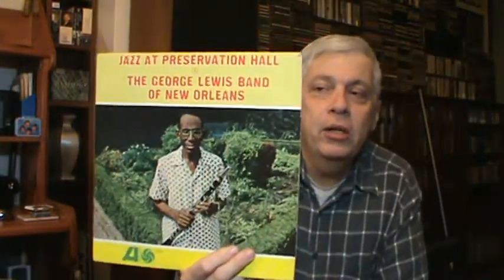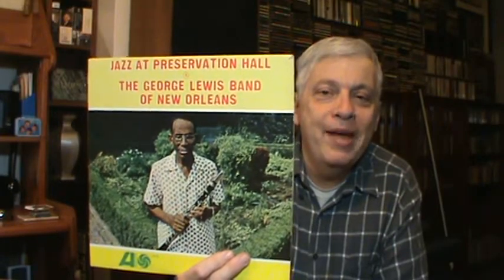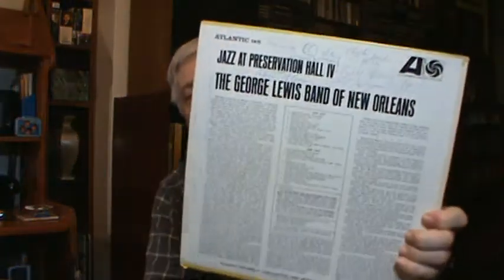It was only $1. Last album, another jazz, at the Preservation Hall, the George Lewis Band of New Orleans. I don't know much about George Lewis. I looked him up, and he is on the map. And what's so cool is on the back, all the players in his band have signed their names here. I think it's genuine, because it looks like that period ballpoint pen, before Sharpies, and they're not really famous players, so I don't think anybody would be faking their names. So anyway, happy to have this.